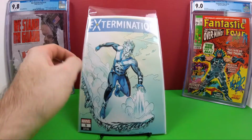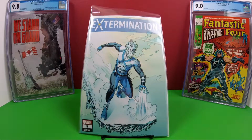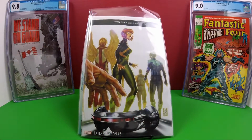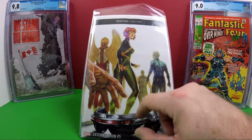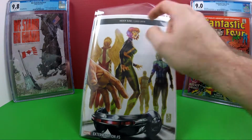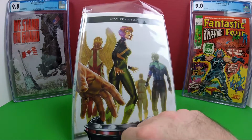First up, Extermination number 5. Been following this one along. I was not a big X-Men fan as a child, but as you get older, your tastes change, things grow on you. We've got a nice Iceman cover here, followed by, I picked up a few of these because of the Stan Lee 1922 to 2018 markers they've got at the top. I just think that's something cool. It's nice to have that, you know.